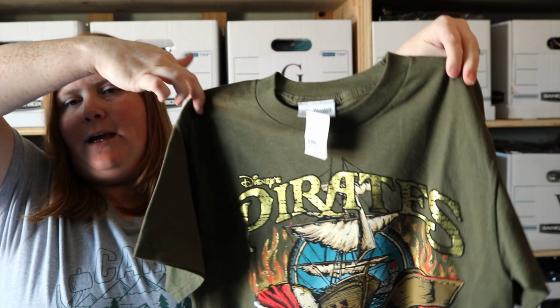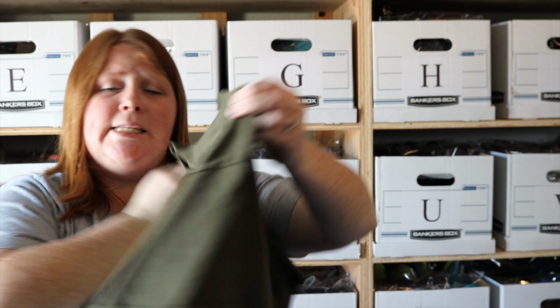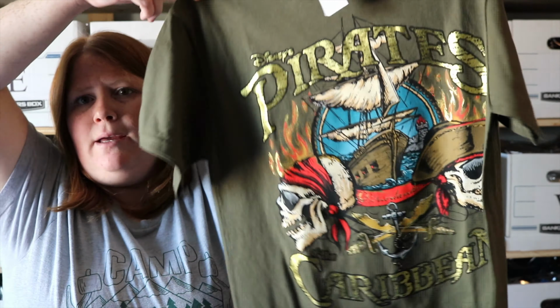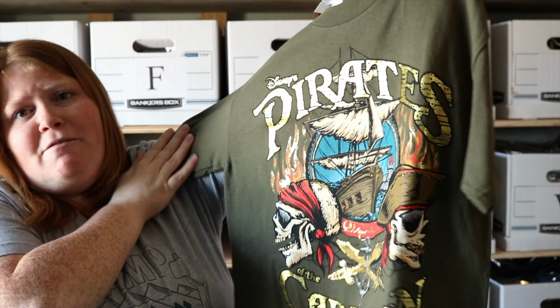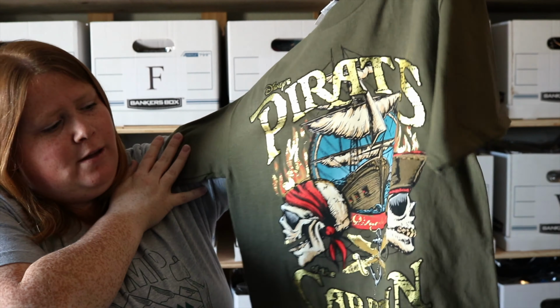Okay, this is just a Disney Parks, Disneyland Resort, Pirates of the Caribbean graphic shirt. It's a size small, and it is new with tags, so I love selling Disney. I love Disney stuff myself, and people love Disney, so I usually pick up anything Disney that's in good shape. So yeah, I'm thinking $20 to $25 is what I'll get for that.